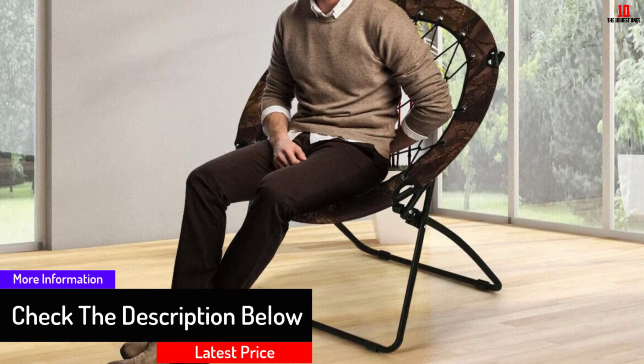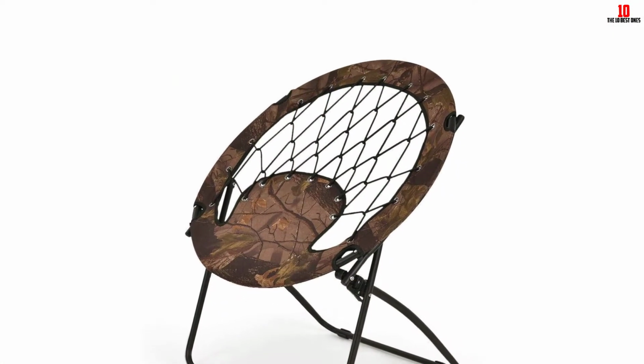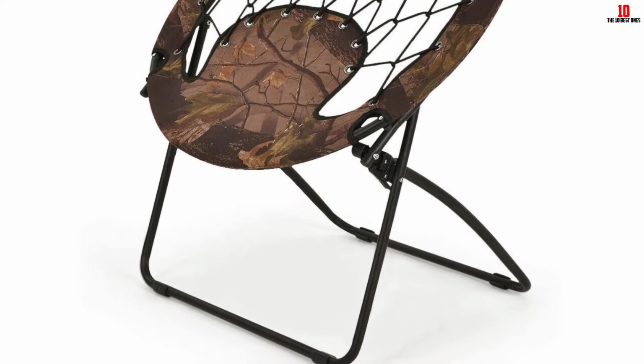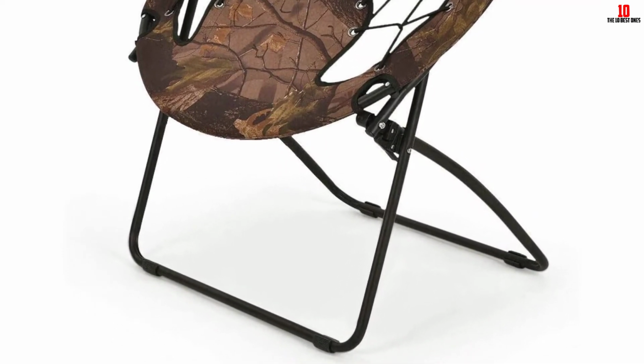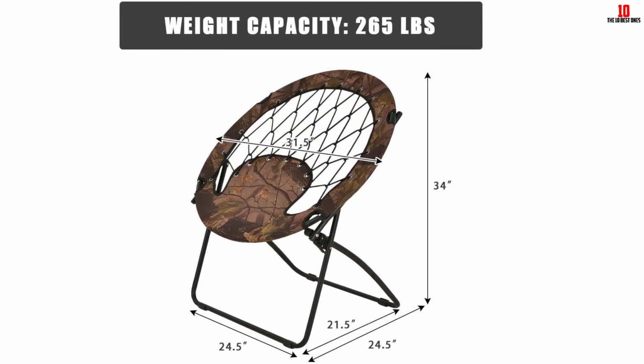The round bungee chair is made of premium and high-strength steel frame that guarantees maximum durability and longevity. With an overall dimension of 31.5 by 24.5 by 34 inches, it is designed to provide the ultimate relaxation and comfort to users of all sizes. It comes with a maximum carrying capacity of up to 265 pounds and is great for most outdoor activities.